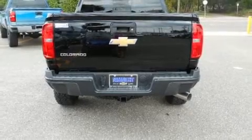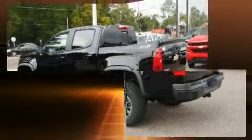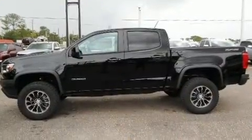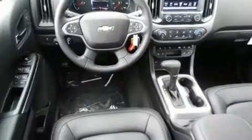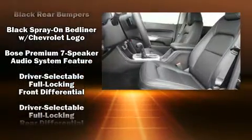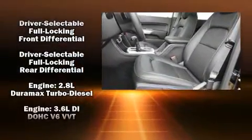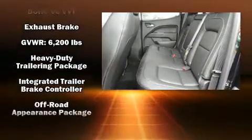Chevrolet prioritized fit and finish as evidenced by a rear step bumper, a bedliner, and power seats. Features such as automatic climate control and leather upholstery prove that economical transportation does not need to be sparsely equipped. Audio features include an AM/FM radio and 7 speakers, enhancing the audio experience throughout the interior.